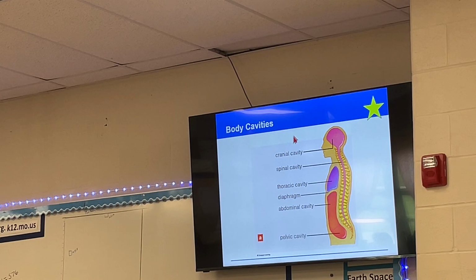This shows the division of the cavities of the body. Again, all of this stuff we're going to get into a lot more if you take anatomy. There's the cranial cavity, the thoracic cavity, and this is actually called the abdominal pelvic cavity. We've got the abdominal and then the pelvic, and then combined together for the abdominal pelvic. And so our body can actually be divided into these different cavity systems.